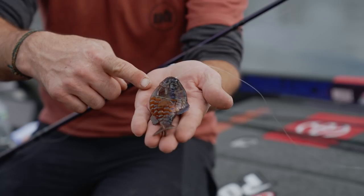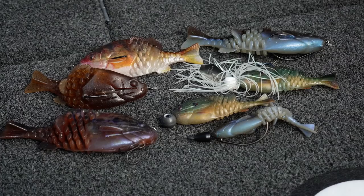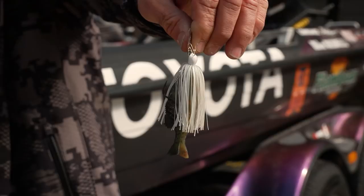Look at the size of that bluegill I just caught. No, just kidding. It's the new Berkley Powerbait Gilly. Made a little move. We came back to the lake where I caught a 6-pounder a few days ago. We're here to give it another go with the gilly. We got it rigged 4 different ways. We're looking for a couple big girls. Come on, let's see what happens.